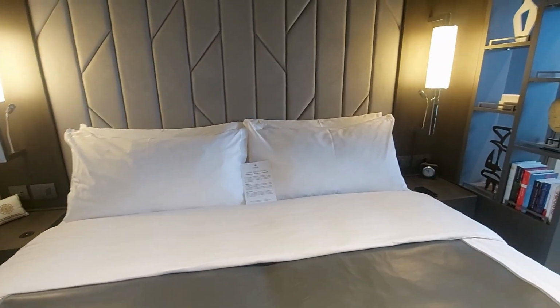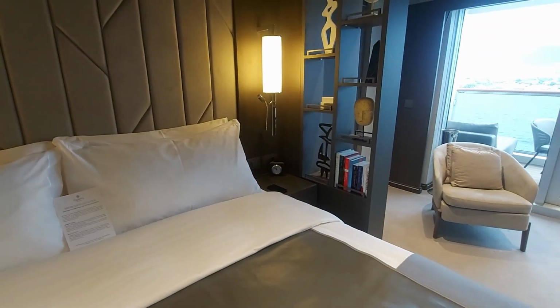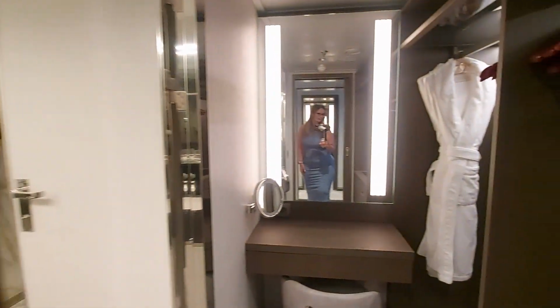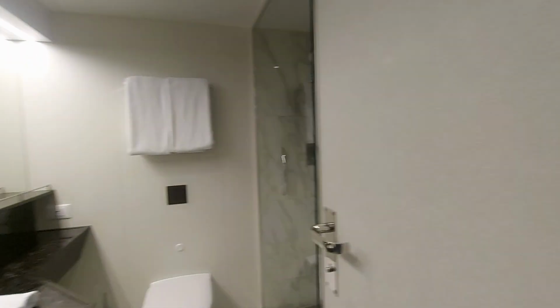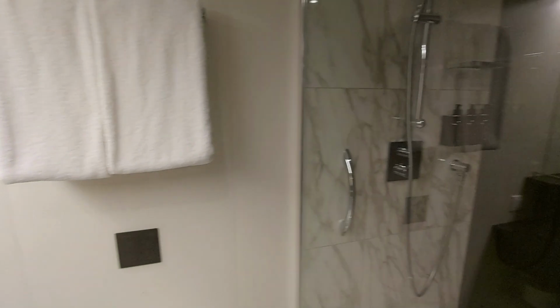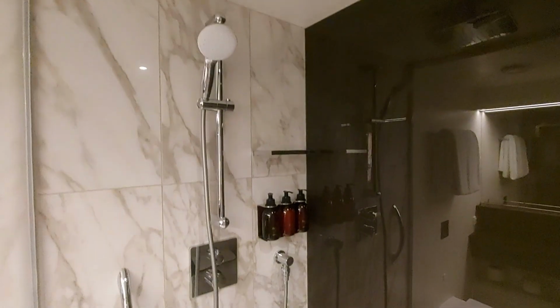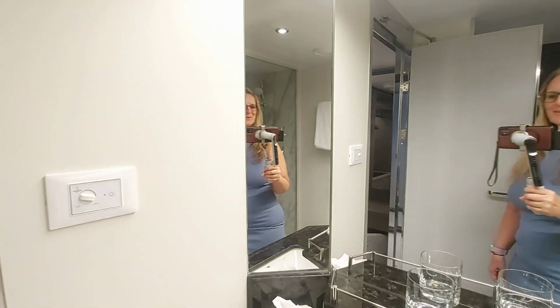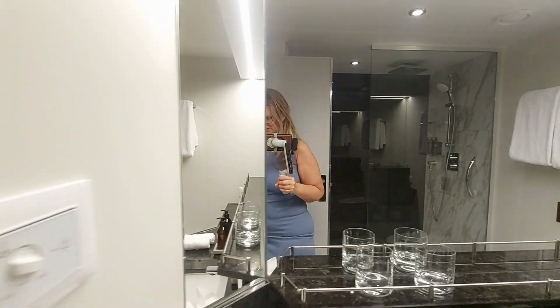And again, this is a connection room to the owner's suite. Lots of storage, a nice bathroom equipped with everything, and a rain shower. Comes with all the things that you need. So you have the body soap, the body lotion, shampoo, conditioner, everything that you require, and tons of space.